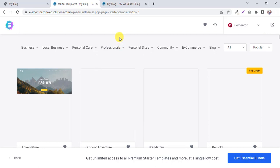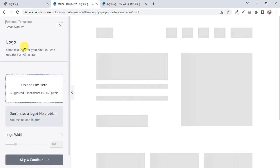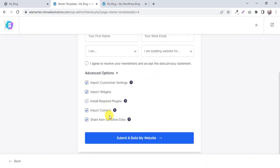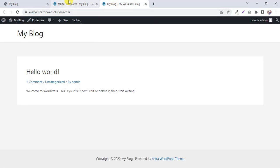We are just taking a block, any one of them, and then click on skip and continue, and then again click on continue, submit, and build my website. Then you will get a demo site. So if you want to move with a demo site, then you can easily do this.